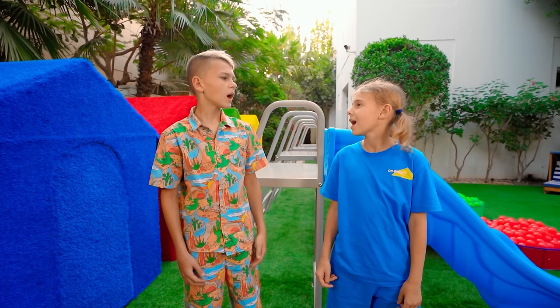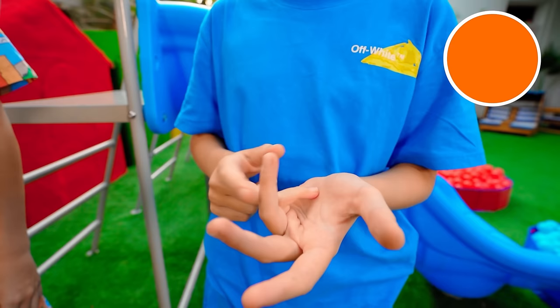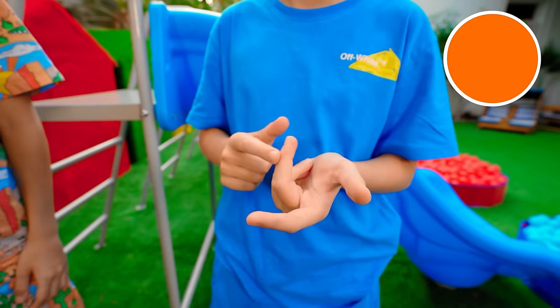Let's play a game. You have to answer questions. If answers are correct, then we will do some interesting experiments. How many colors are there in the rainbow? I know! The colors of the rainbow are red, orange, yellow, green, blue, dark blue, purple. 7 in total. Well done, Maria.